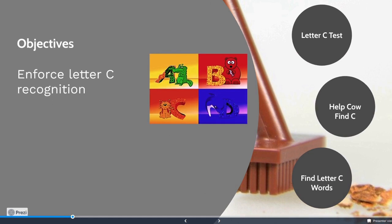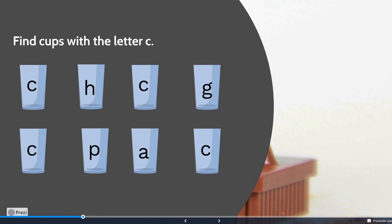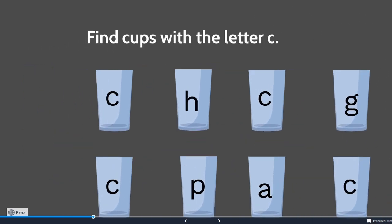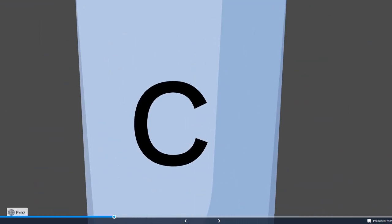Now, I'm trying to enforce letter C recognition. First, by doing a letter C test. So I'm going to show my students pictures of cups. Each cup has a letter on it. They're trying to find all the cups with the letter C. I'll give them some time to point to it, and then afterwards I'll show them all the cups that have the letter C.